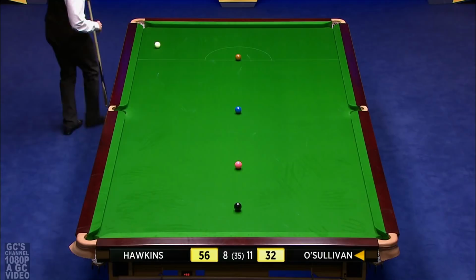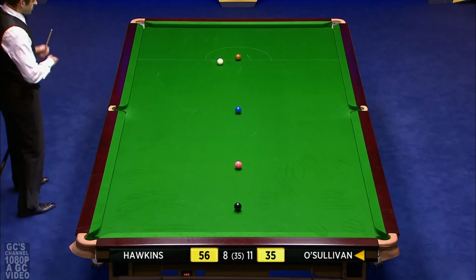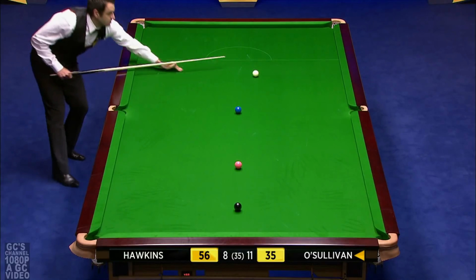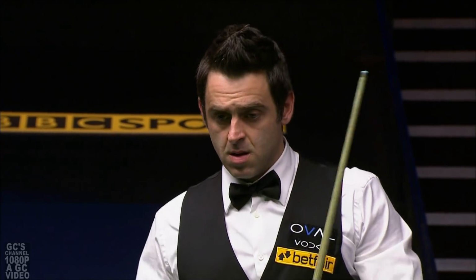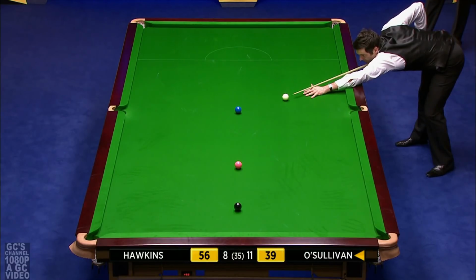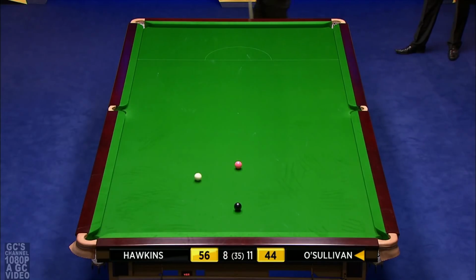Needs side. Watch the side. Absolutely perfect on the blue. What a shot. He's pulling them all out of the fire here. This will hurt Barry Hawkins. This could be the turning point in this final. 37. Barry Hawkins led by 54 with 59 remaining. What a clearance this would be.